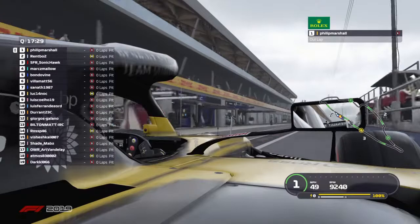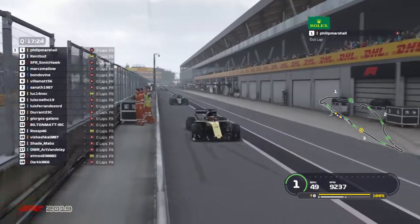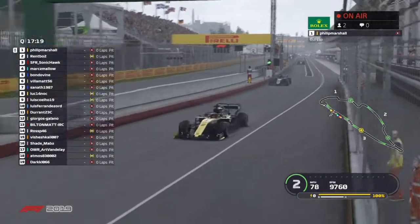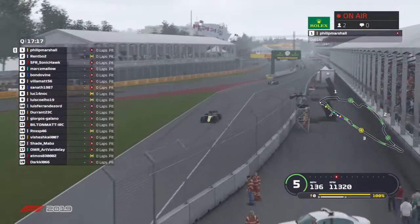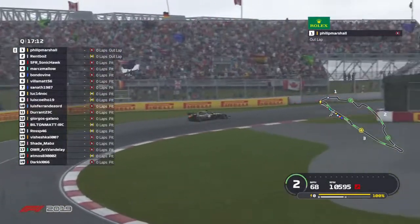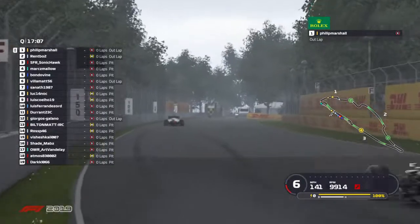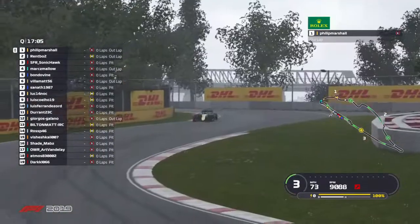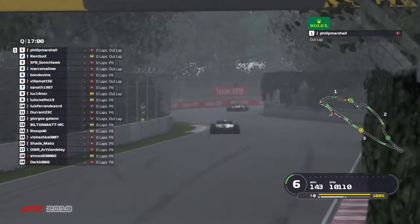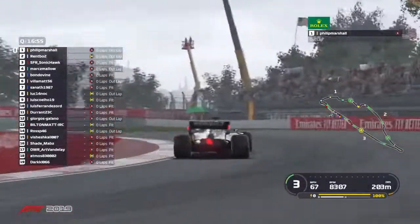Hello all and welcome to the Canadian Learner League race today, on Sunday the 14th. Hopefully it will be an exciting and eventful race for everyone, including myself, to watch. This track's made up of 14 corners, a very cornerless map. Hopefully we will see some exciting battles for the lead and some very good championship points for all.